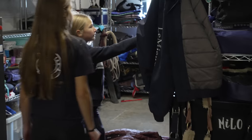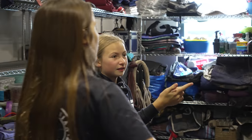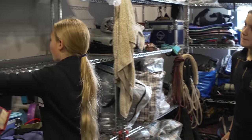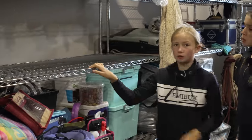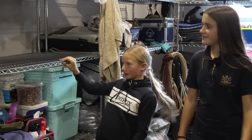Then we need to move this. Oh, this is all Cloudy's. This isn't actually all of it. I remember when you had a whole one of these racks. I know. And it was still all full. We can't mix up the rugs unless we have a Popcorn, Cloudy, Rolo pile. I think we should do that. Yeah. And we'll label it Popcorn, Cloudy, Rolo.